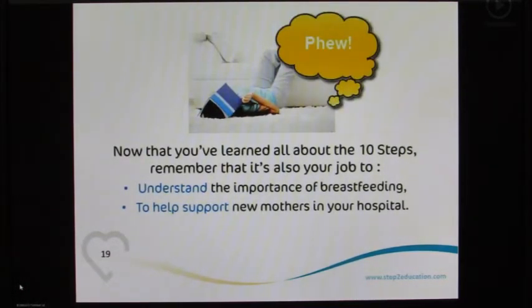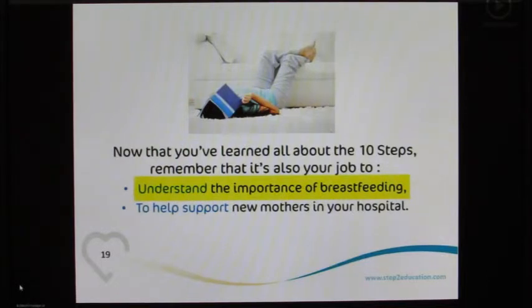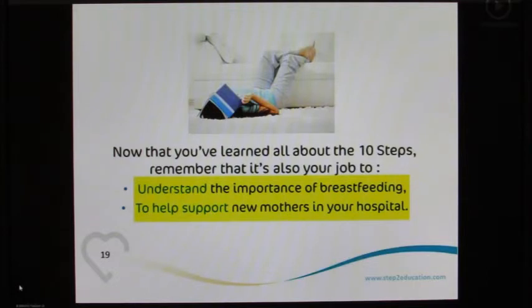Phew, now you know all of the 10 steps. But don't forget that it's also an important part of your role to understand the importance of breastfeeding and to help support new mothers in your hospital. We'll talk about these 2 points now.